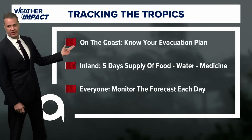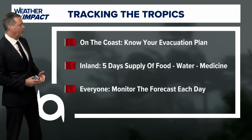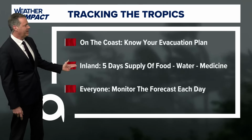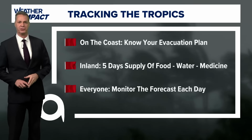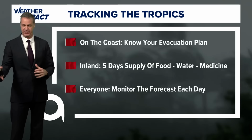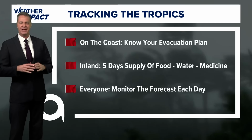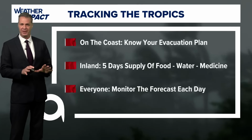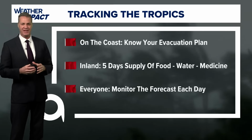So if you're on the coast, know your evacuation plan. You need to know that at the beginning of the season regardless. And then, staying inland, hiding from the wind, not evacuating, have a 5-day supply of food, water, and medicine on hand so that you don't have to get out in the panic if another storm or this one decides to come our way, and you can stay safe at home before, during, and after the storm until things have several days to calm down and we get things going back as they should.